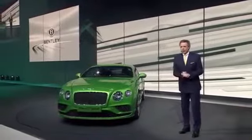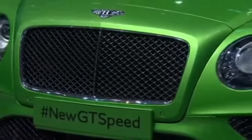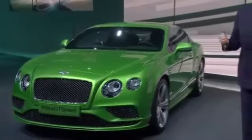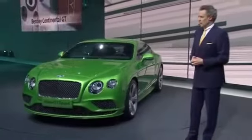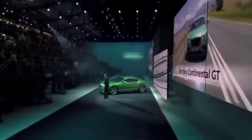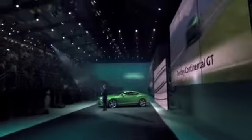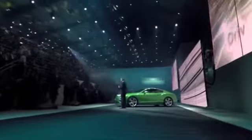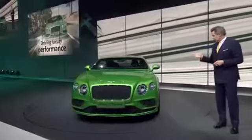Yes, ladies and gentlemen, it is an honor for me this evening to show you a global debut, the new version of the Bentley Continental GT. Together with our Flying Spur, the Bentley Continental GT series is the economic backbone of our brand. No other Bentley is in higher demand, and no other model line has a wider spread than the Continental. The Bentley Continental GT is an impressive embodiment of our brand commitment, driving luxury performance.